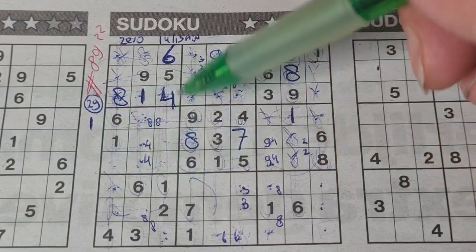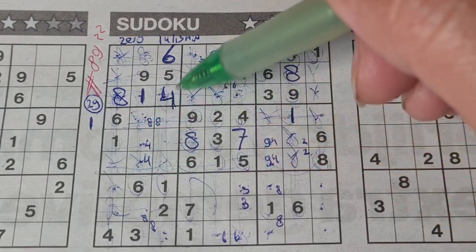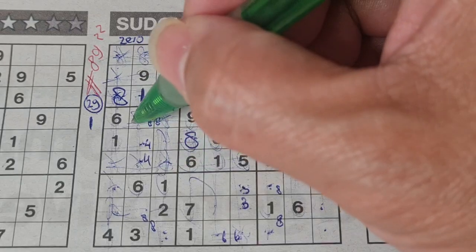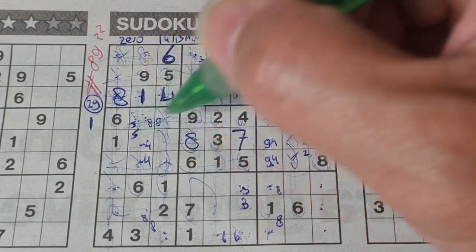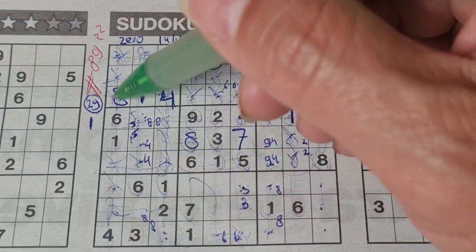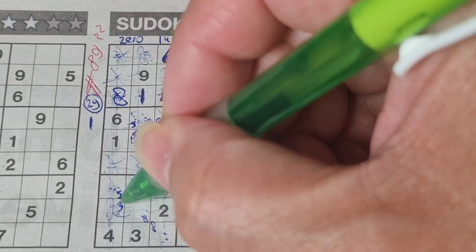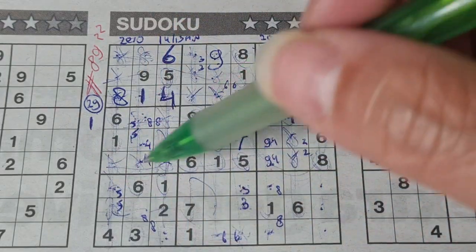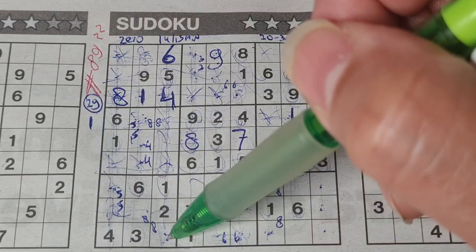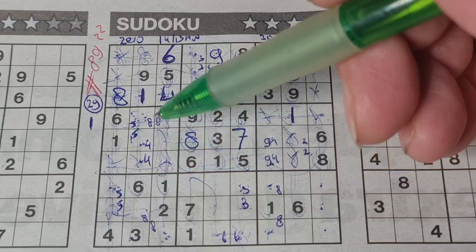1, 2, 3, 4, 5, 6, 7 missing numbers in this big square. One of the missing numbers is 5. We have a 5 in this row. No 5 in these three boxes here. 5 in the third column. No 5 in those three boxes. So the 5 could be here. Could be here. 5 in the third column. 5 in one of those two boxes in the second column. So the first column, only two places left for 5. Could be here. Could be there. 5, 8, need a 7, 9, need a 9. Huh?